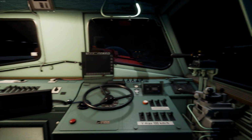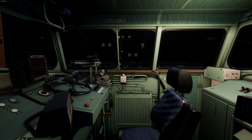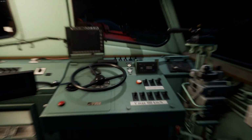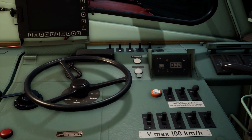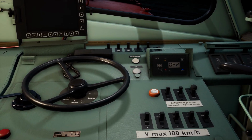Apart from the driving experience, which is neither too easy nor too hard, there's nothing particularly special about this locomotive. The throttle has 6 power notches and looks like a steering wheel instead of a conventional lever, and I noticed that this thing has a digital speedometer instead of the usual gauge.